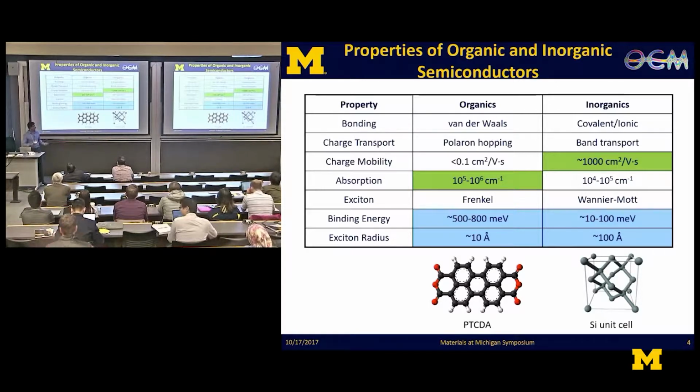As a result, you can think of the organic as basically like a quantum dot. So it has very high absorption, but the charges have to get from one molecule to the other. So there's low charge mobility, because they have to hop. In the inorganics, you have band transport. The charges are able to zip right through the crystal.